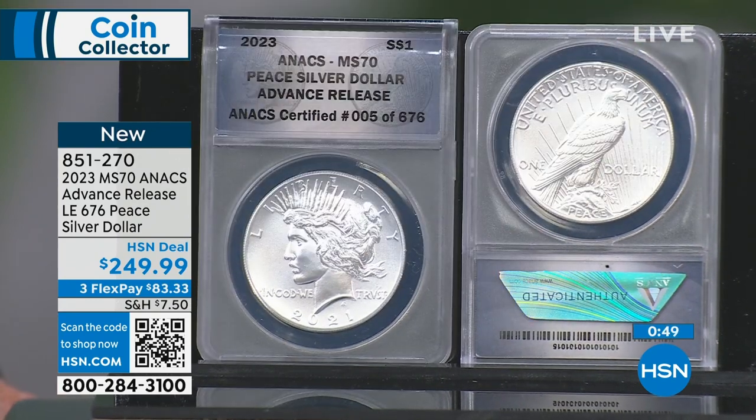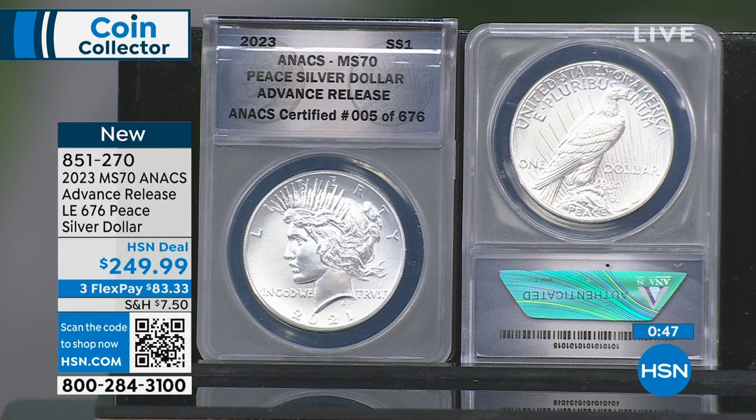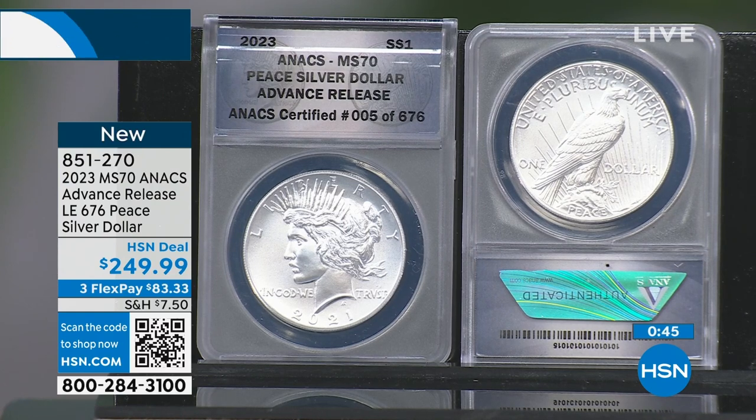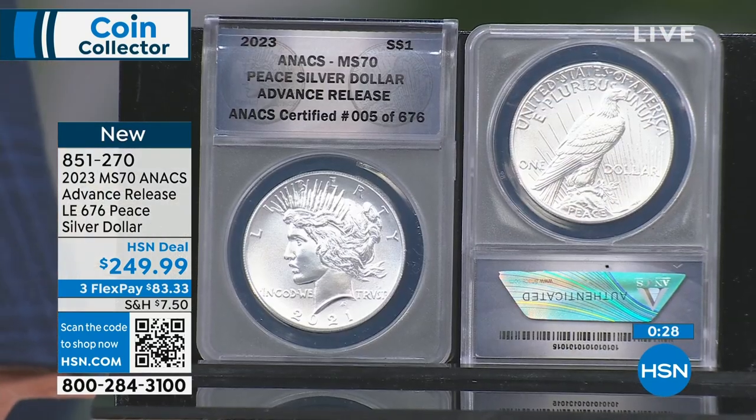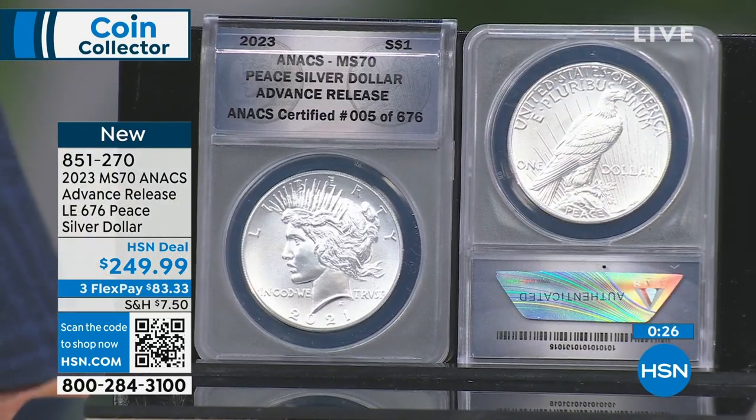Then you take this advanced release designation, the only time in its history that the United States Mint has designated a coin in terms of when it was released, as opposed to these guys designating it by how fast we can get it to the grading company. But it is still done because you're getting the grading company. This comes out from the government. So this becomes an official designation, which I think is really, really critically important.